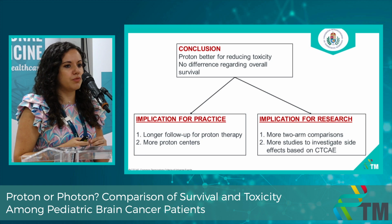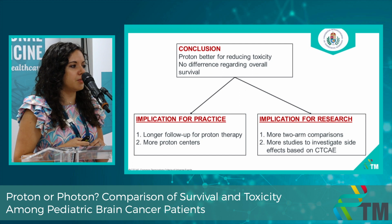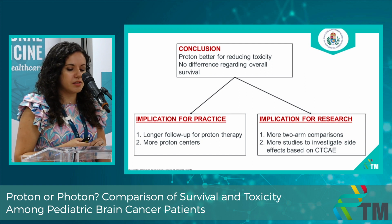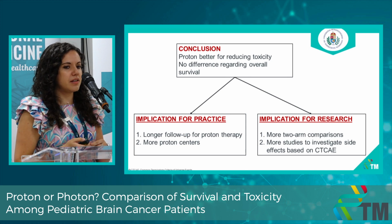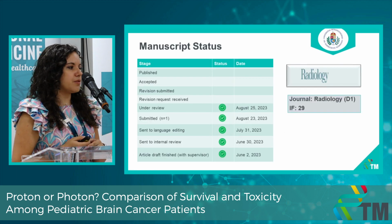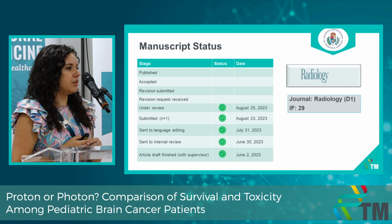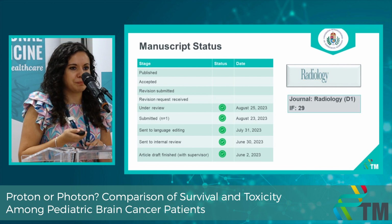As an implication for practice, a longer follow-up period for proton is needed, and also more proton centers. As an implication for research, more two-arm comparisons and more studies to investigate the side effects based on the CTCAE scale. Here you can see the status of my manuscript. We submitted our manuscript to a Radiology D1 journal last week, and now it's under review.